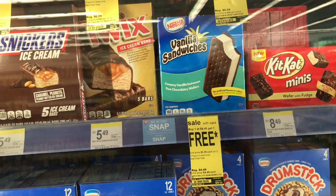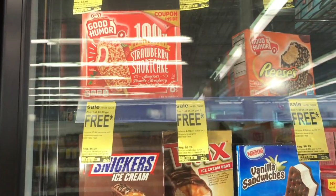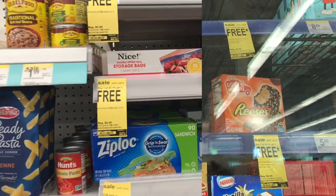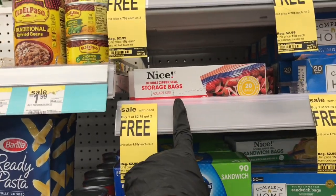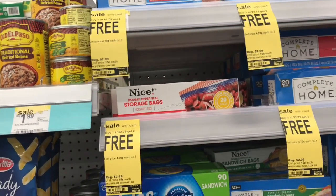They also got the vanilla sandwiches. And they got the Good Humor. If you guys are interested, it's buy one, get one free. Also have, once again, the nice storage bags at $2.79. Buy one, you get two free as well.